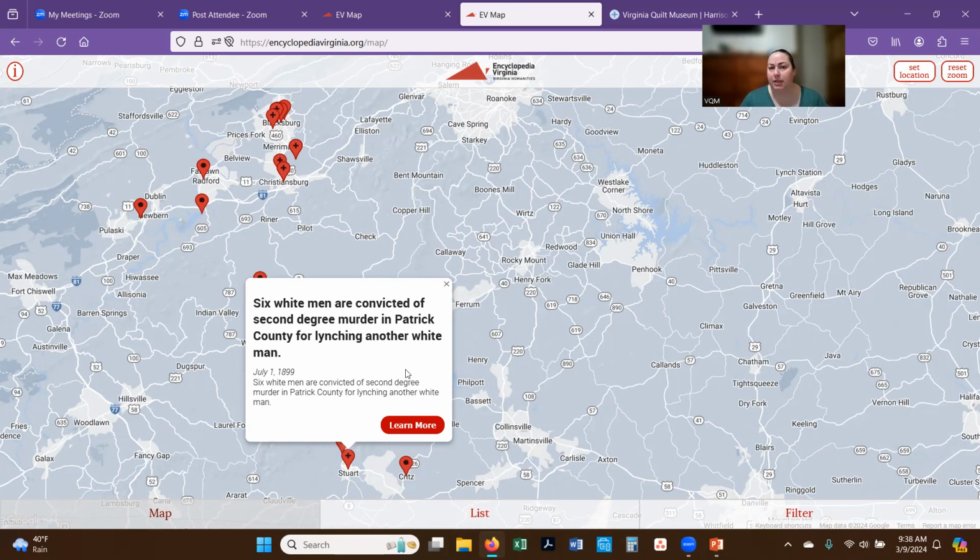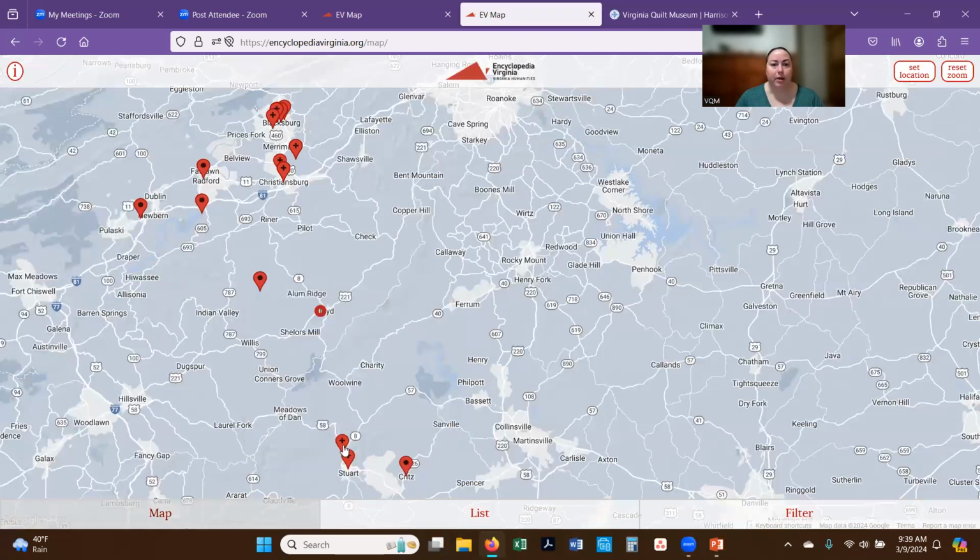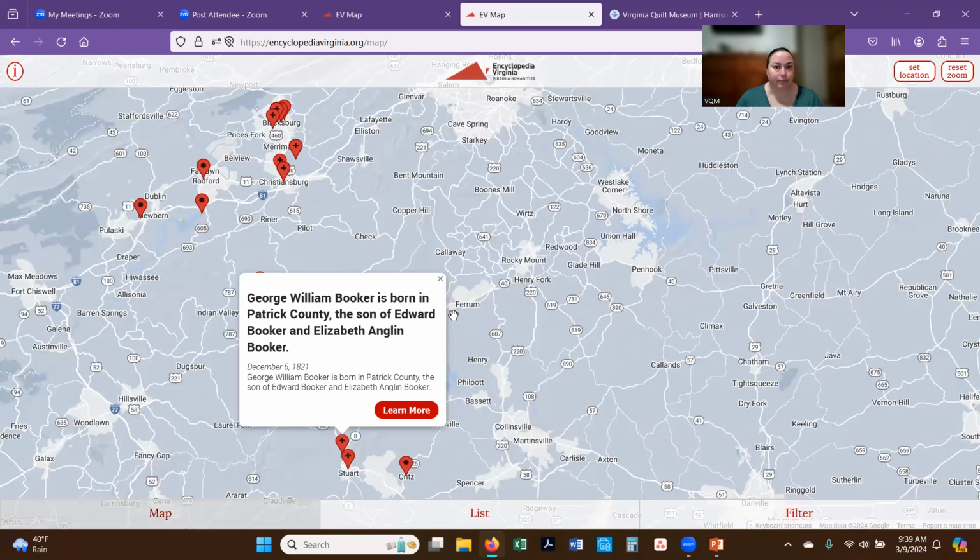It is interesting that they lynched another white man. Lynching was almost always lynching African Americans or other minorities. So I'm not sure what's happening there. December 5th, 1821, George William Booker is born in Patrick County, the son of Edward Booker and Elizabeth Anglin Booker.